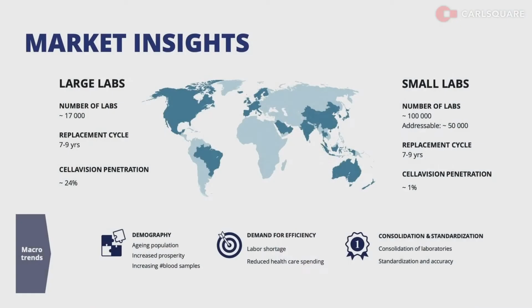We also see consolidations at the hospital level. Not necessarily the blood sample will be centralized, but the management of it. So the hospital systems in certain jurisdictions, such as the US, you see large integrated health networks that we can serve with our solution. And this is another thing that is really important for us, because we also provide all our solutions, whether it's small or large lab, tied together in an ecosystem with connectivity. So I will get back to that.